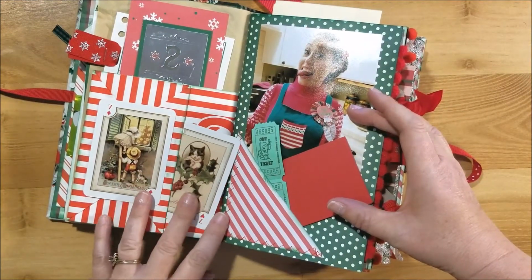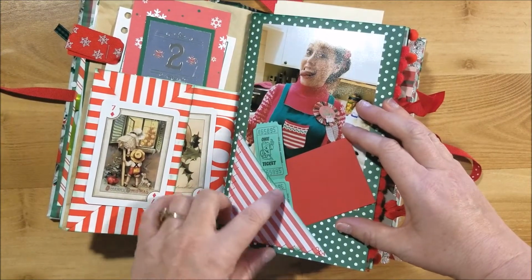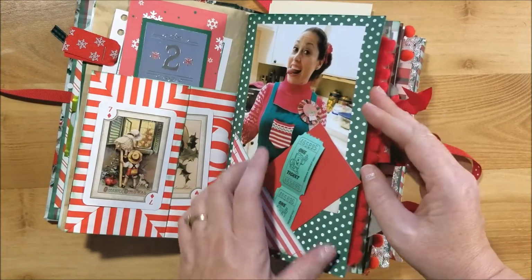and I just did a little tuck spot there with some vintage playing cards that I found. And then here's a little tuck spot here. I put some tickets in a little card that I can do some journaling on, and this was the host of the party.